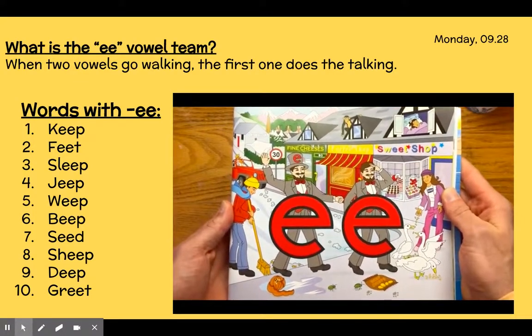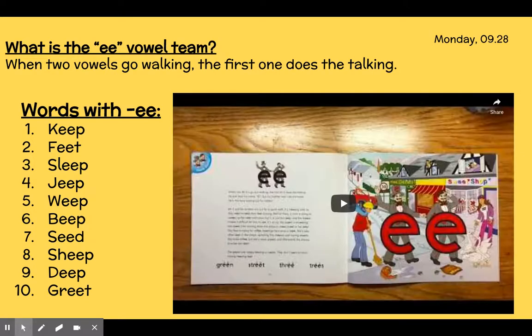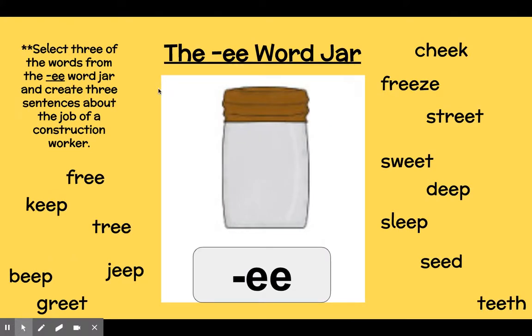Can you see some of those items from the story that have the E sound? Today, your job is you are going to select 3 of the words from the EE word jar and create 3 sentences about the job of a construction worker. So what I want you to do now is go ahead and pause your video and pick out 3 words that can best describe or relate to the job of a construction worker. So think about the word tree, or think about the word street, or think about the word freeze.